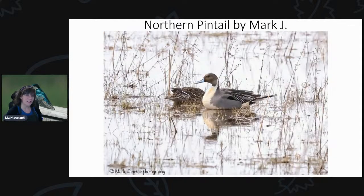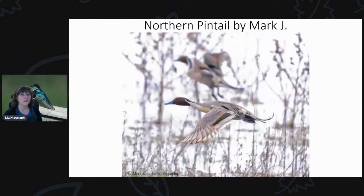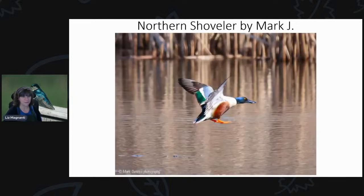Also northern pintail, so they get their name from their long, thin tail. So there's pintail around. Here's a good picture of one in flight. You can see that nice little pintail. You can also see the color on the wings, which is pretty cool, that green and really light brown, light tan kind of color on the wings.